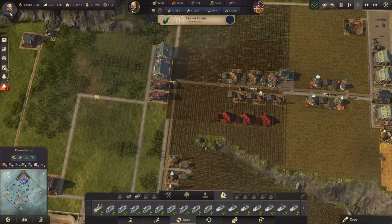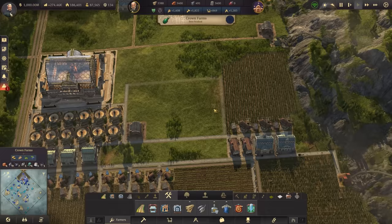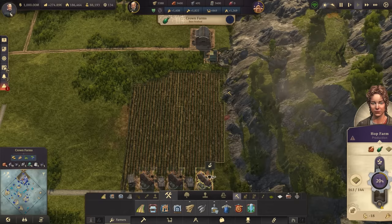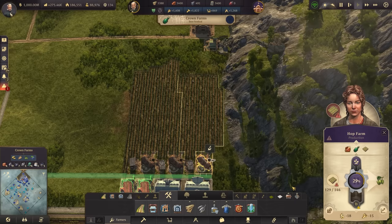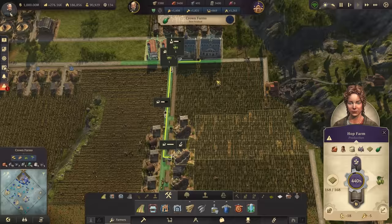Dude, the laziest build ever. Right, so, what do you need? 100 and... You've got more than you have. Okay. 144 is what they need to go up to. Why are they all such a high amount? 168. Why would I... 214. 168. Oh, is it because they haven't got their stuff yet?